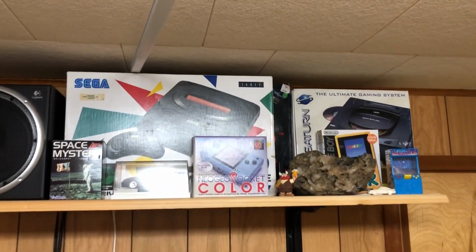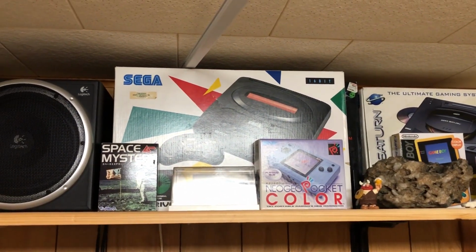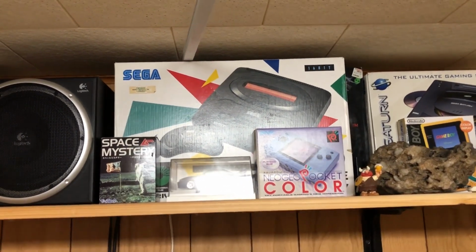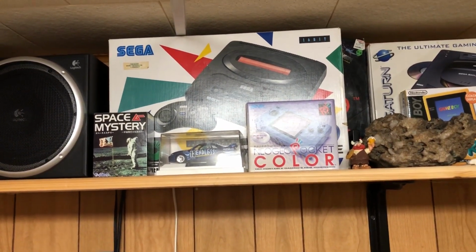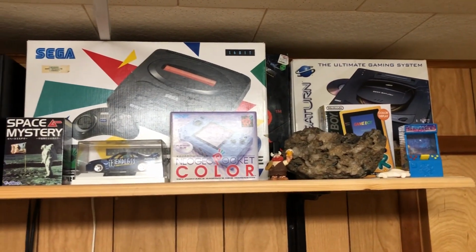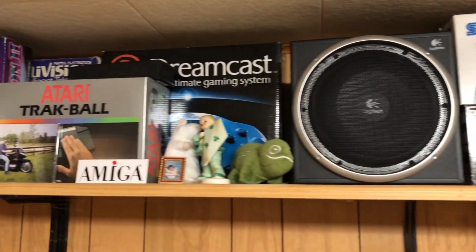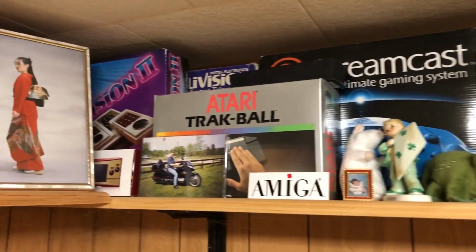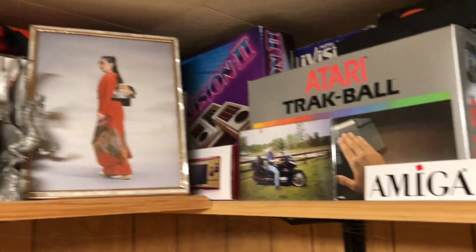Up along the top shelf I've got several systems. I've got my Sega Saturn. There's my Japanese spec Sega Mega or Master System or whatever. Anyhow, I bought that in Japan a long time ago. I've got several Japanese systems. I've got Game Boy Color, Neo Geo Pocket Color. Over here I've got a Dreamcast, and an Intellivision 2, Atari Trackball. There's a Game Boy Pocket.